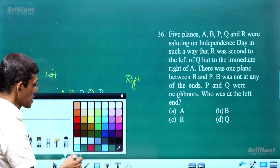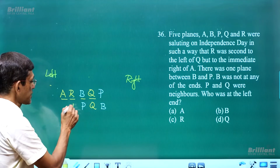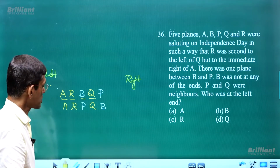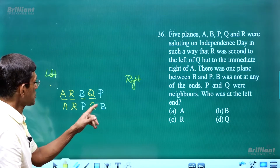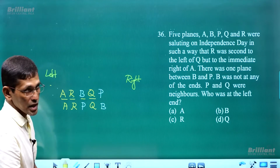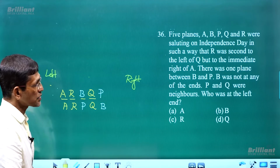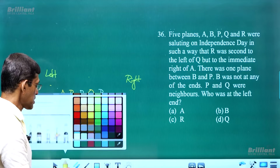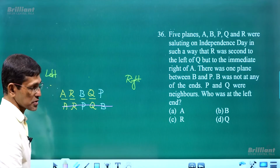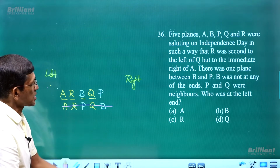Then who is in the middle? Q, right? So Q is here. And second to the left of Q is R. To the left of R is A. So ARPQB, ARBQP. At the same time, what does the condition say? Last condition. B was not at any of the ends. So B cannot be at the end. So here B is at the end. So that arrangement is not possible. So ultimately we have only one arrangement, ARBQP.